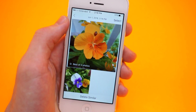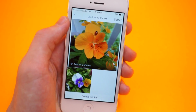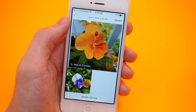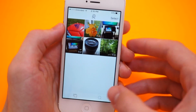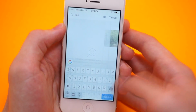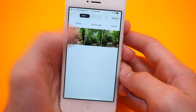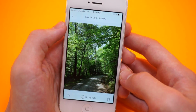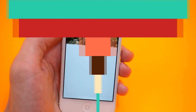Now, the next feature of the app that I personally find really cool is the ability to search for a specific photo. So if we go back and select the search icon, you can see that we can just type any keyword in the search bar. For example, I can type tree or anything like that, and all the photos with trees in them will pop up. So very cool, and it will definitely help you if you're looking for a specific photo.